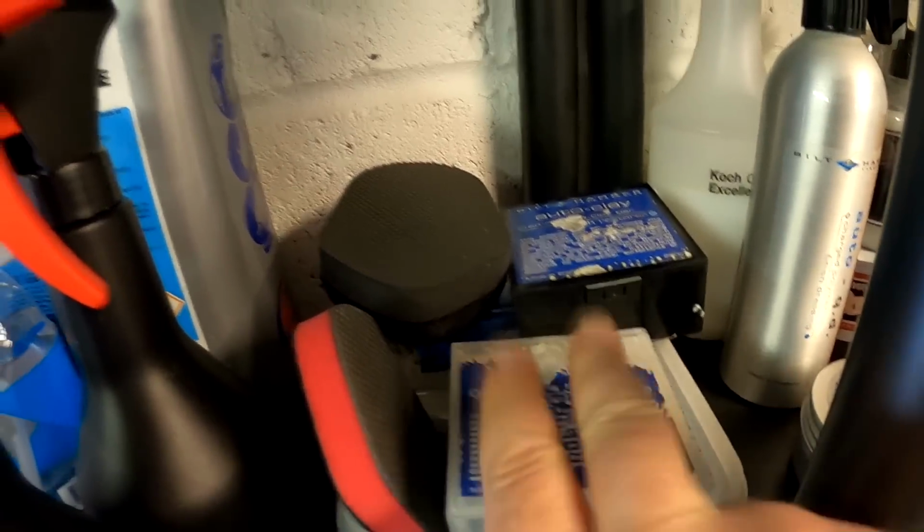I've got all my different clays. Typically I'll stick with Bilt-Hamber clay. Bilt-Hamber clay is stiff. The aggressive clay is a bit of a pain, especially in winter, to form. But once you've got your pucks, it's really good. If you ever test Bilt-Hamber side by side with other clays, it will pull off more contamination, in my opinion.